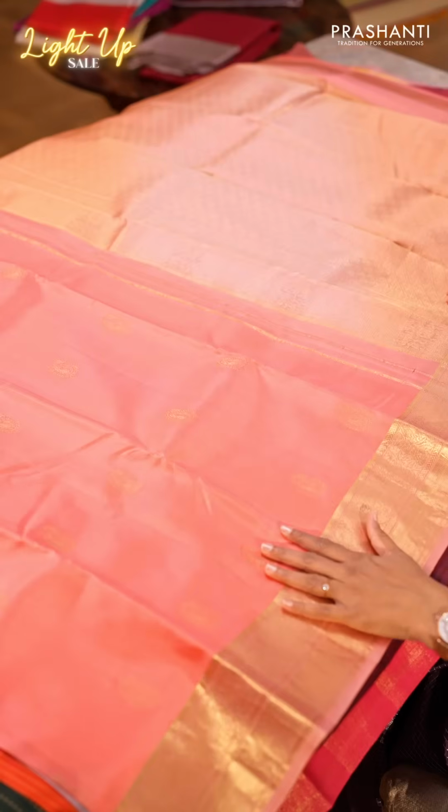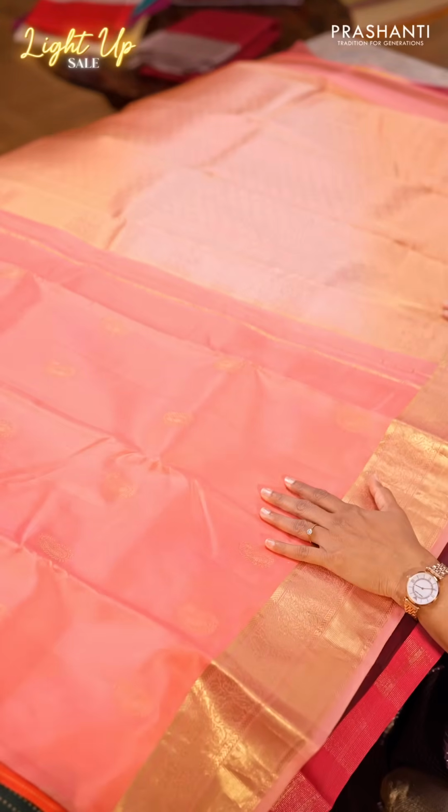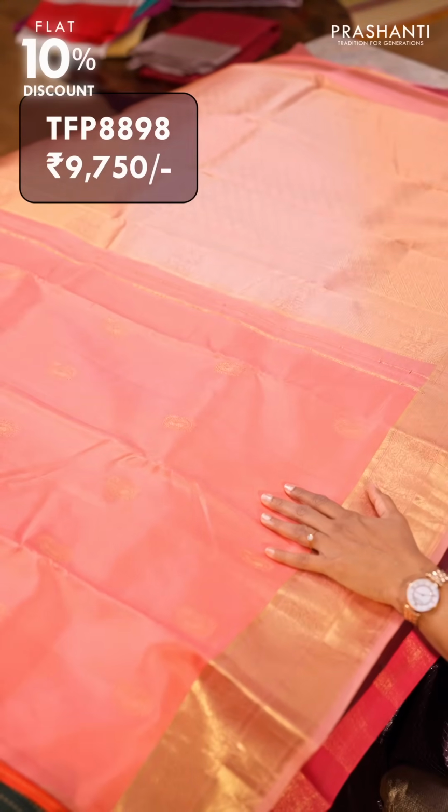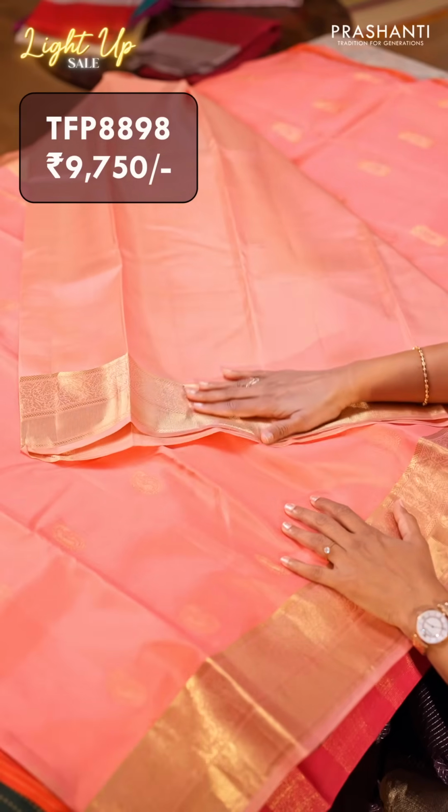Peach, another classy sari, very elegant with subtle paisley buttas in the body with short borders on both the sides woven in zari. This has got a beautiful and a rich zari woven pallu and a very subtle tone of contrast blouse.